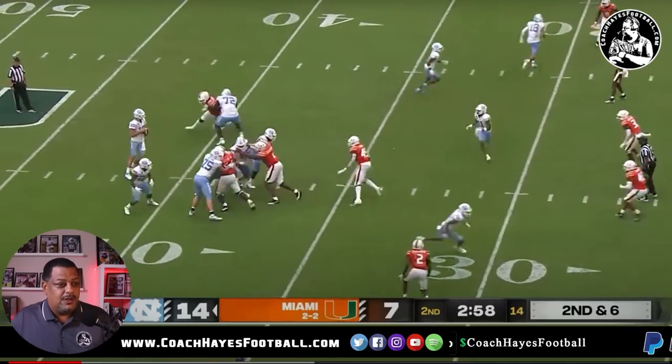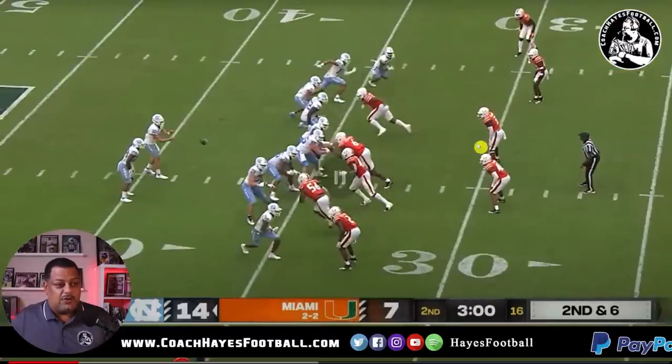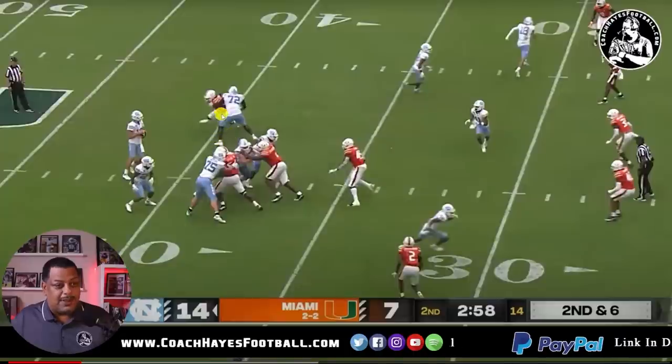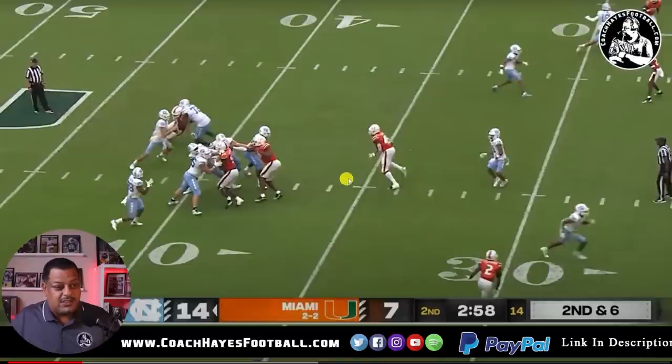Here we go. They come off. Great job playing this. And it starts off with this guy right here, right? And he sets the beautiful mousetrap. Gets good pressure, beats him with the swipe, and he takes it tight. Look at him running the hoop. Forces him up right into the mousetrap.